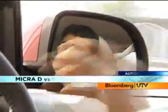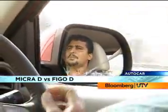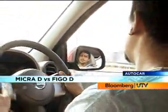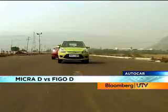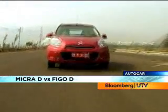Up until now, it's been Ford's FIGO that's been the benchmark in this class when it comes to the engine and drivability. But now it's been edged out by just a little bit by the Nissan MICRA's new diesel engine. It's because the MICRA's engine feels more free-revving. It's got a linear power delivery, which means it's really quite nippy to drive. So out on the road, the MICRA has an advantage.